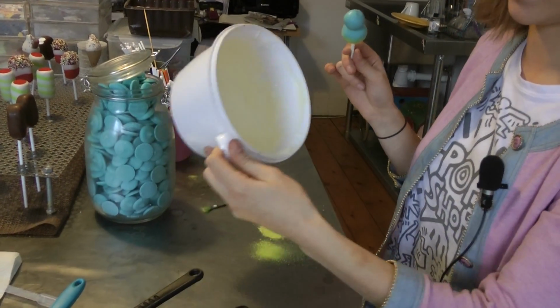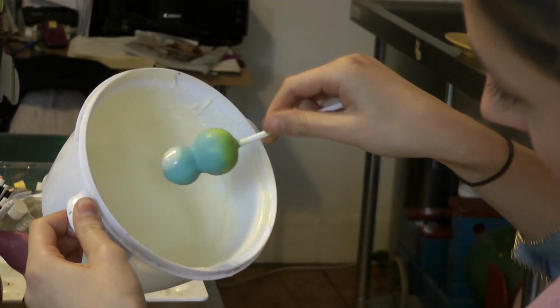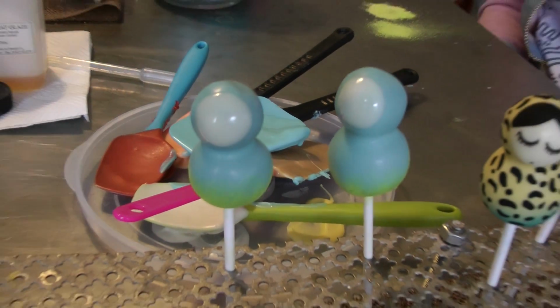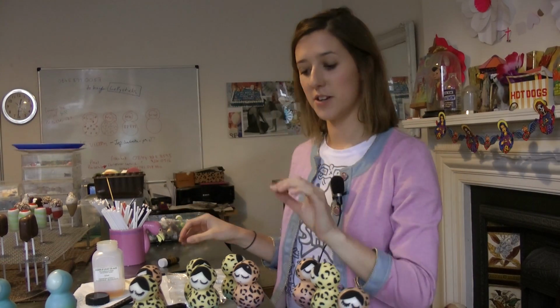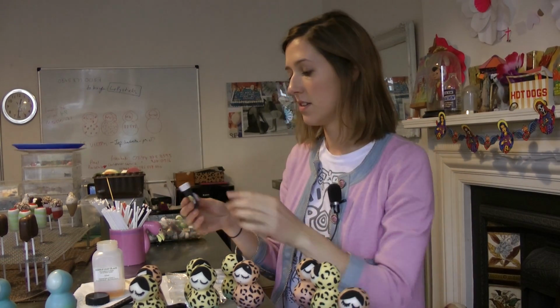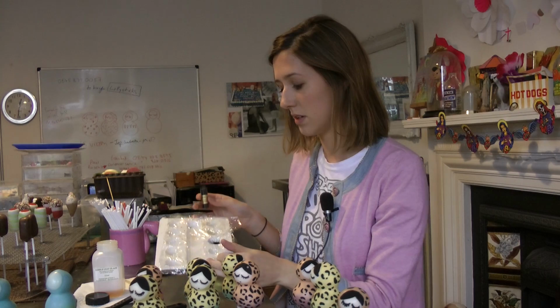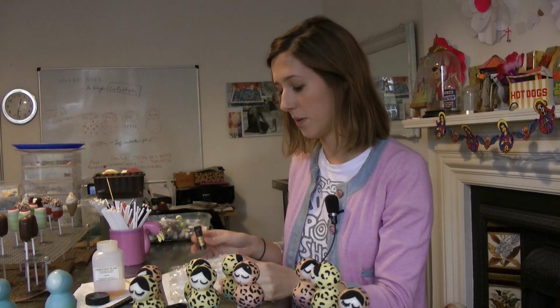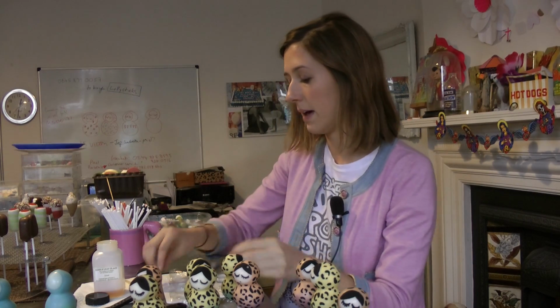And then we're going to dip the faces in some white. So I've just melted some white candy melts and just want to dip the face in like that, shake it off a little bit, and that's ready. So we're going to do the details in black now. So you take your black edible tint. I've just kind of coated a palette with some cling film because this leaf varnish does stain, so you need to use cling film over the palette.